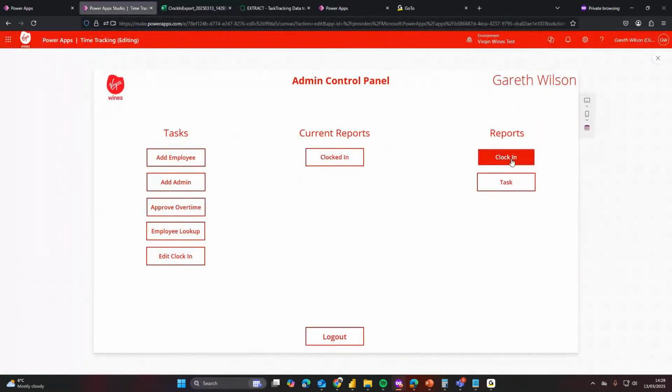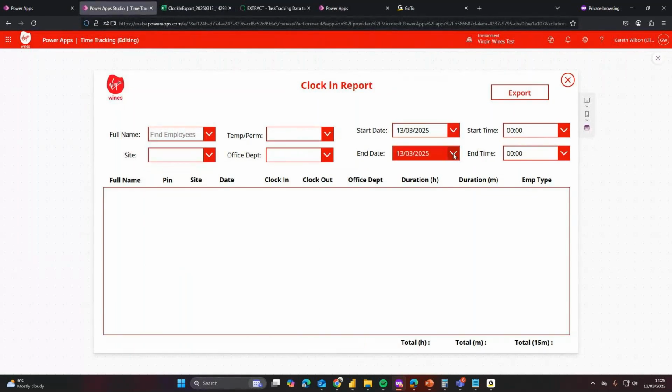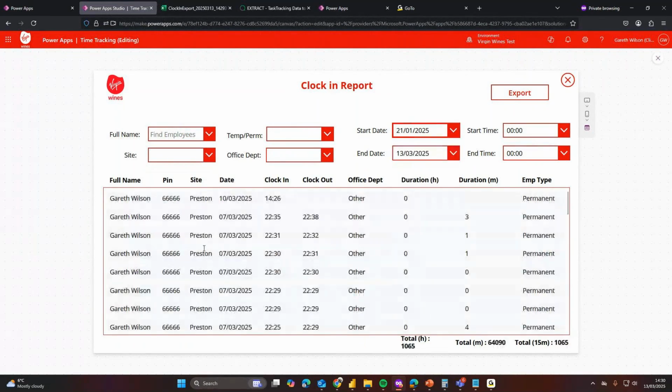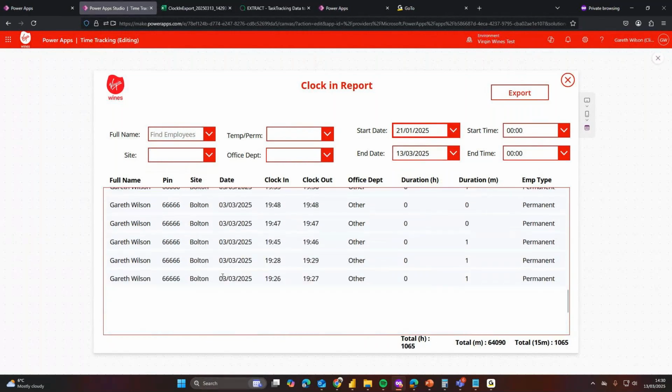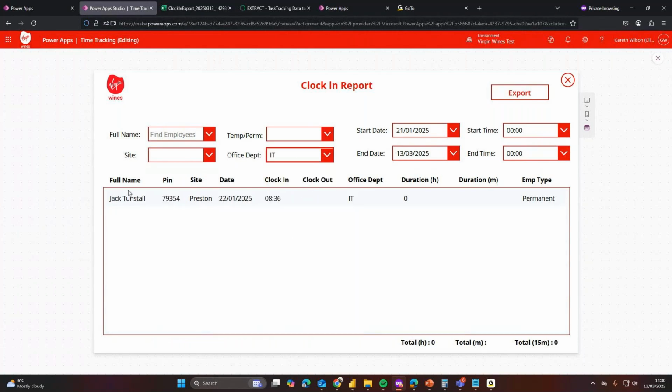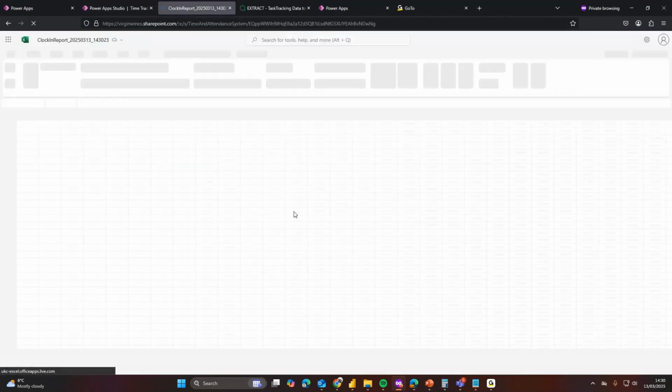I can also go into the clock-in report, where I can select a to and from date, and look at the clock-ins between different dates and times, depending on whether they're temporary or permanent users, and what department they're in. So I can make selections and reduce the data that's being shown in this table. Again, you've got the export button. Once you've applied the filters, it'll export the data into Excel for you.